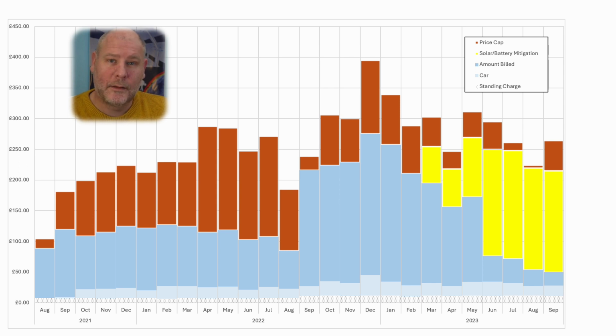And it has done. We're getting less saving just from having that battery and those solar panels in place. However, the introduction of these two new schemes has absolutely mitigated that, to the extent that our November bill was the lowest bill that we've had since this whole thing started.